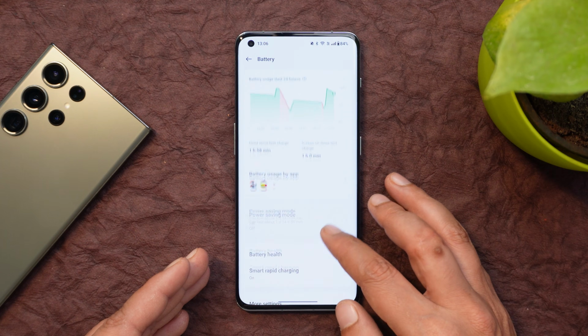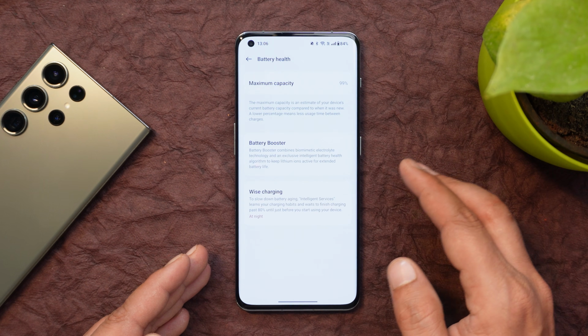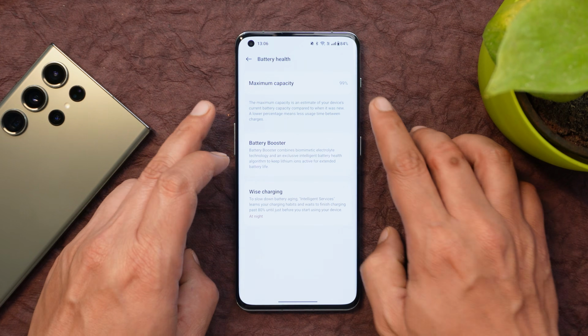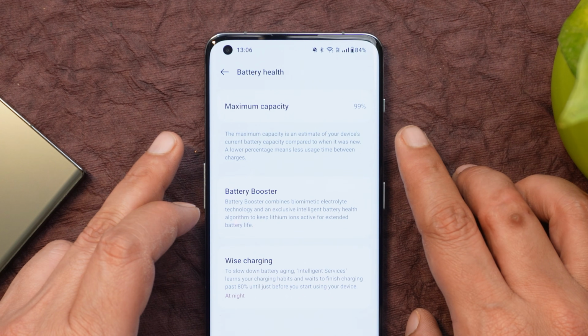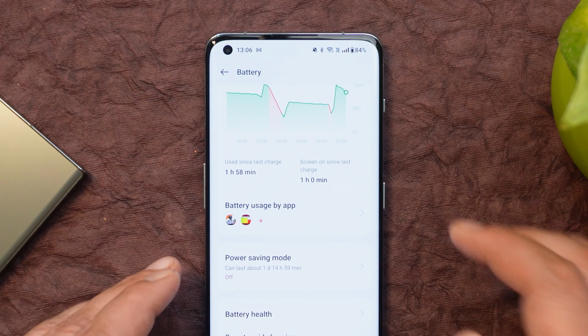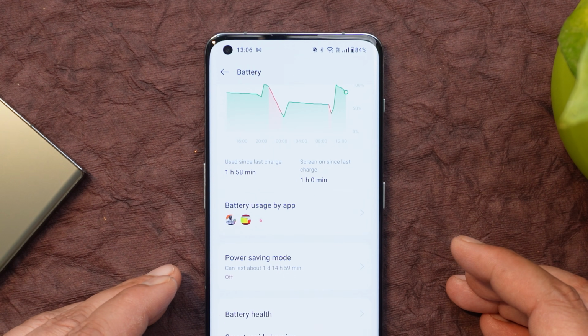And guys, also let me know how many of you guys saw a downgrade in the battery health. You can see this is my primary device for gaming and now the battery health has dropped to 99%. You guys let us know in the comment section below what's the current battery health of your OnePlus 11.